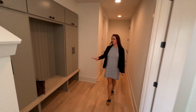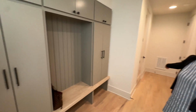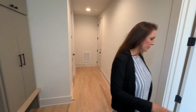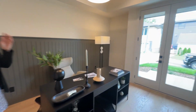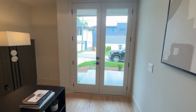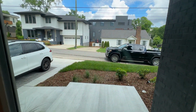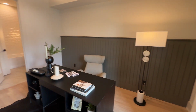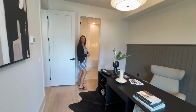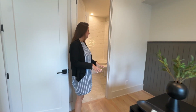So down at the bottom of the stairs, we have a drop zone because the garage is right around the corner. And I'll get to that. First, I want to show you this office. This is a really great office setup because you have exterior doors to the outside. If you needed a client or a business partner to stop by, they can come directly to this door without disturbing the rest of the home. It's perfect, especially if you have kids and you're trying to get work done. It's quiet down here.